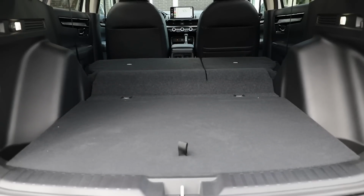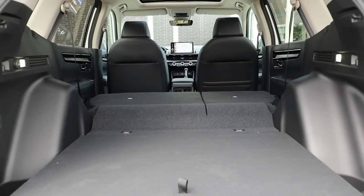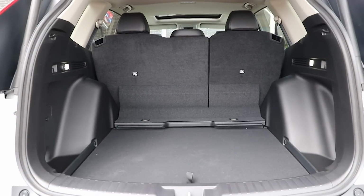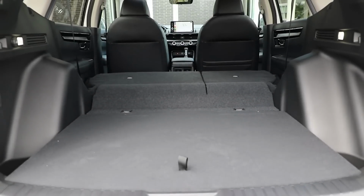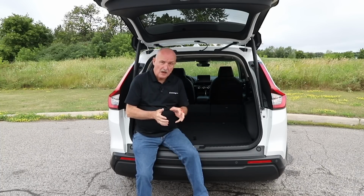One of the key improvements is cargo space. There's 1,028 litres behind the rear seats, which is up 34. However, if you lower the cargo floor to its lowest position, it opens up 1,113 litres. Finally, folding the 60-40 split seats down, and you end up with almost 2,170 litres. Now, by way of reference, that's more cargo space than the Tucson, Sportage, RAV4, CX-5 and Ford Escape.